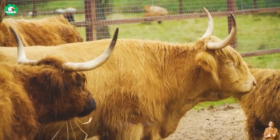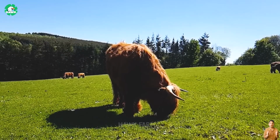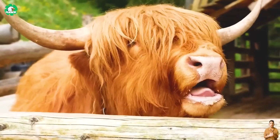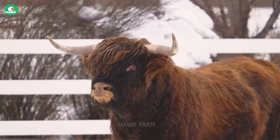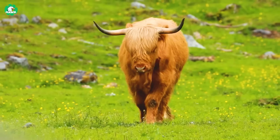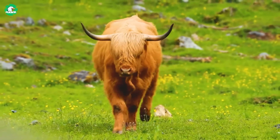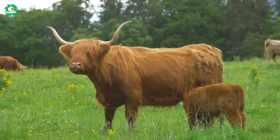This long-haired livestock breed originates from the Highlands and Outer Islands of Scotland and appeared in the early 6th century. Nowadays, they can also be found throughout southern Scotland and other regions of Europe, as well as in Australia, North America, and South America.